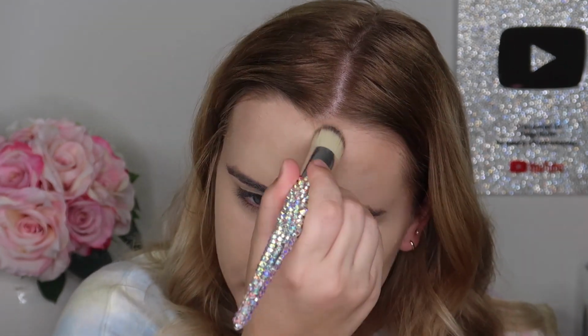So I'm just gonna take a little bit on my F2 and apply it to the cheeks. Since I'm not super skilled with this, I like to place the bronzer first and then blend it out. I'm not sure how quick these dry down, so maybe I should work in small sections.